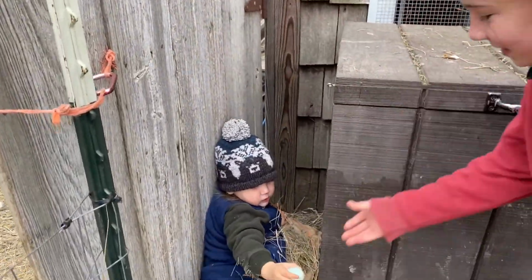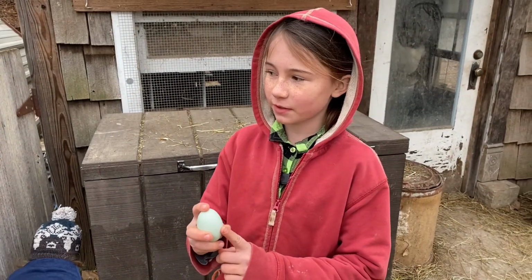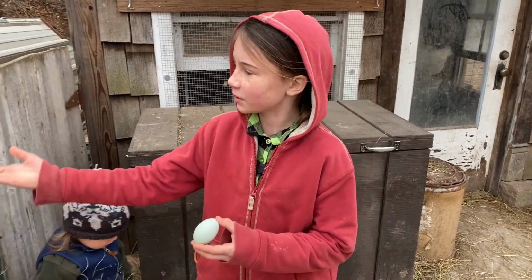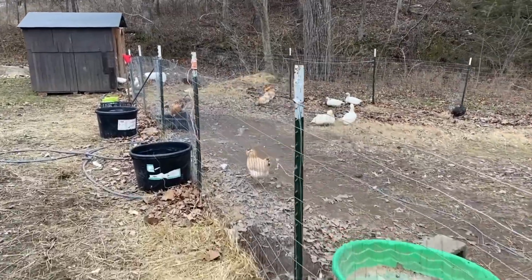Oh, he found an egg. So this is a blue egg. It's one of our Americana's eggs. The Americanas live with the ducks at the moment. They share a pen with all of our ducks.